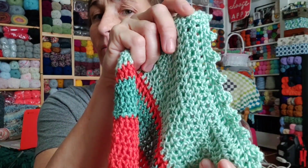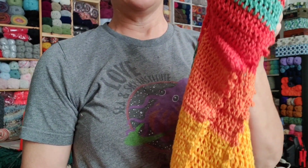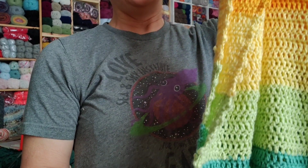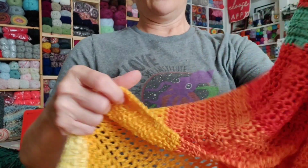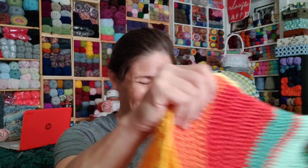It's got those little picots on the edge and down at the bottom. Look at those picots. Yes, all those changing colors and all those ends being woven in. Oh, got a little one going helter-skelter back there. But yeah. If you make this, you will not be sad. Also on her website, she's got a lot of free patterns that are really cool and modern.